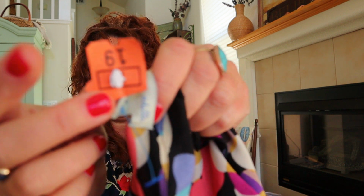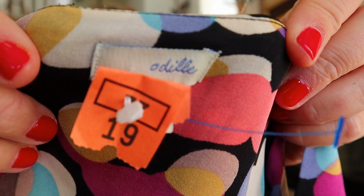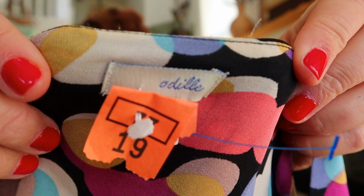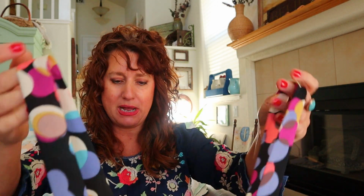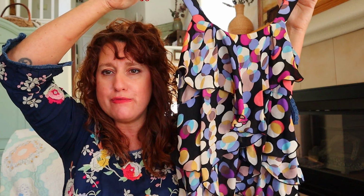This is so spectacular, this top. This is a dry cleaning tag, so the top has been dry cleaned. The brand is O'Deal. This is an older O'Deal tag, but it is a brand that is sold at Anthropologie, and it kind of has a vintage-inspired look to it. I love this brand. Look at this. The adorableness of this is too much. It's all ruffles and a circle print, great colors, and it's 100% silk.